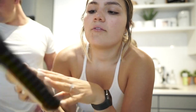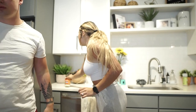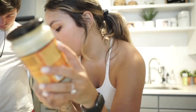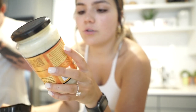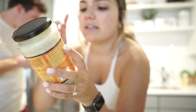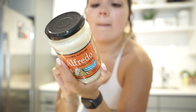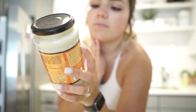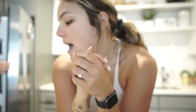Anyway, so we nixed our plans. Thank God we went to Trader Joe's today because we're gonna do the fettuccine for dinner. So we're gonna do chicken fettuccine Alfredo. Here's the Alfredo sauce in case you missed it earlier. It's egg fettuccine pasta. It's gluten-free, which is exciting. No sugar in that, and then less than a gram of sugar in this Alfredo sauce. I have never had this Alfredo sauce before, but I'm excited. It isn't dairy-free though, so there's that. And then we have our organic chicken, and I'm also going to put some spinach in it for our veggies. So yeah, I'm gonna make that for dinner.